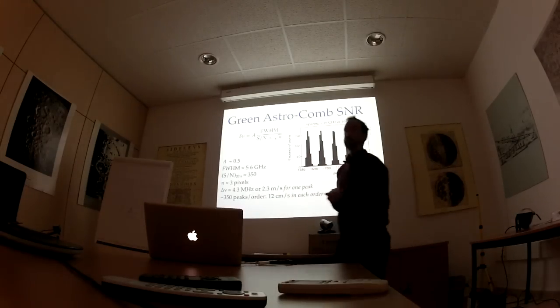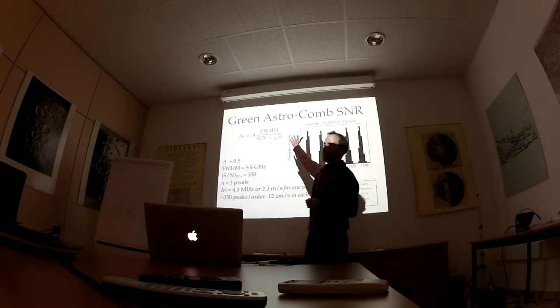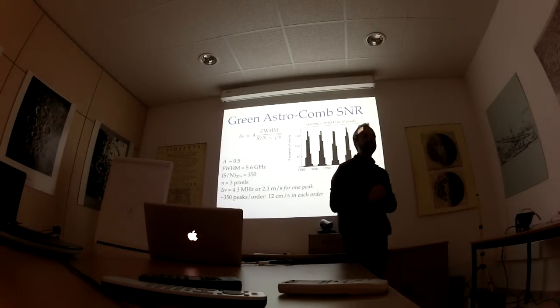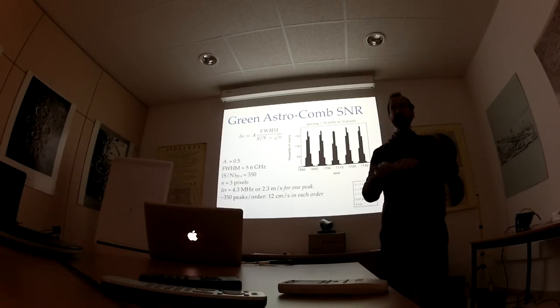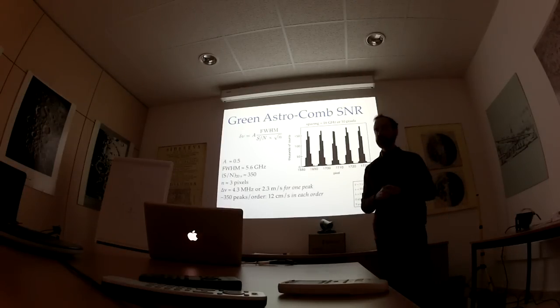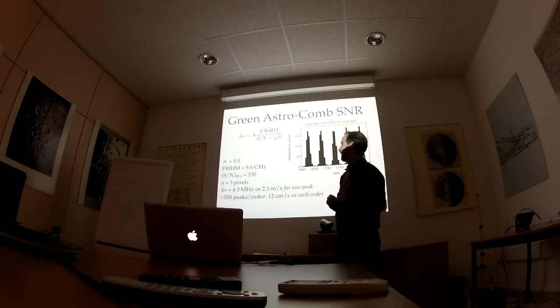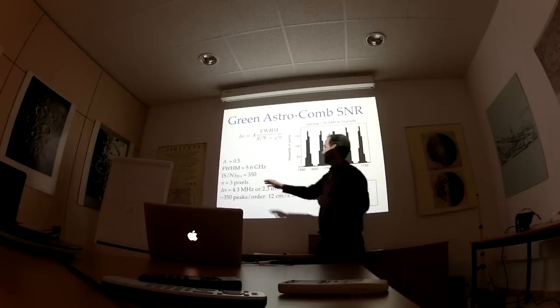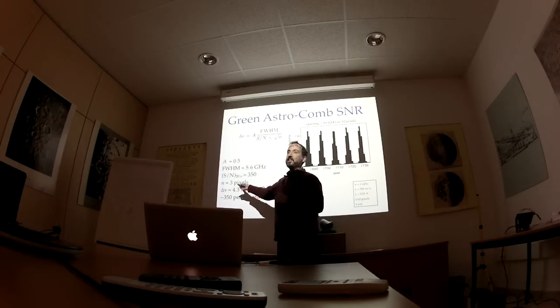Now, how well can we calibrate from those lines? Well, there's a pretty simple formula: the full width at half max of the lines, divided by the signal-to-noise ratio and the number of points across the peak. That tells you how well you can determine the center of one peak. If we plug in some numbers, we get 4.3 megahertz is the uncertainty in one peak.